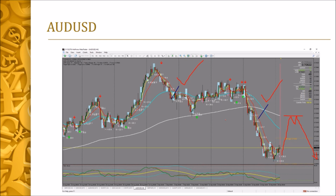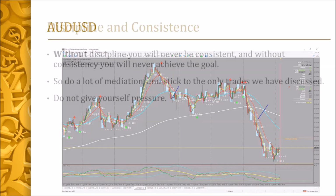You can even print your markups like these ones: first condition met, second condition met. After printing those markups, you have to see them every day so that the setup imprints in your mind. You can use this strategy alongside other different strategies that you have. You cannot just confine yourself to one strategy, as the market needs someone who is adaptive.